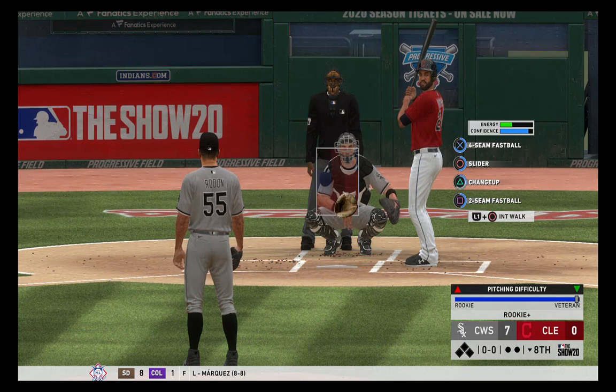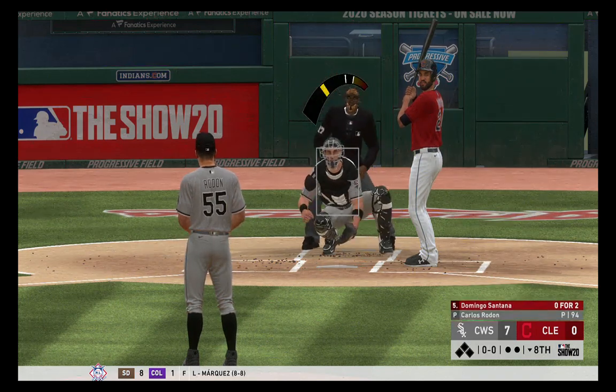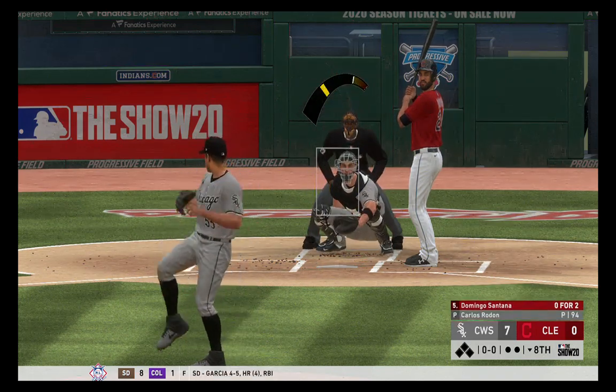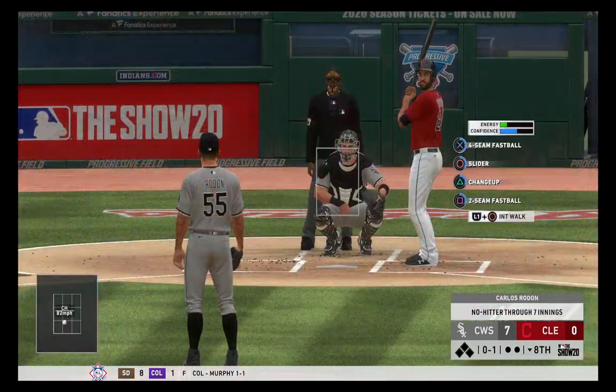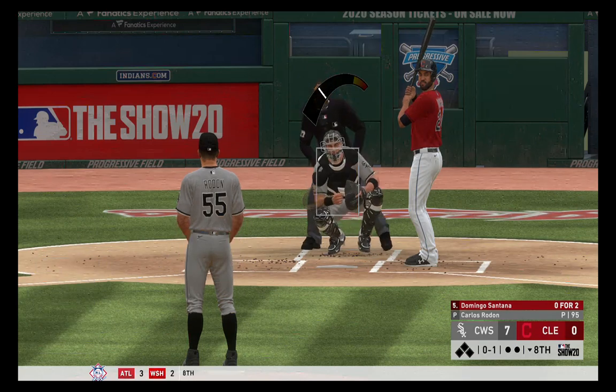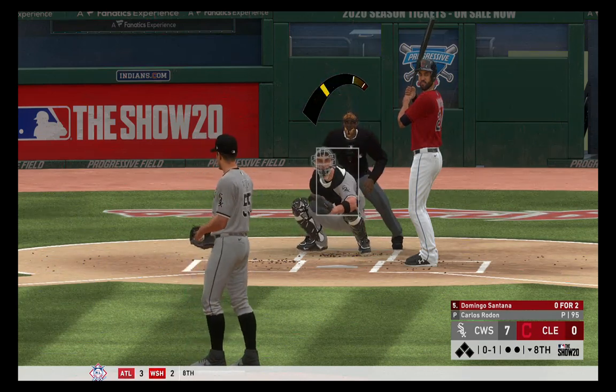Bottom of the inning now, and standing in is the veteran outfielder, Domingo Santana. Starting to run out of time. They haven't been able to score any runs as we're moving late into this one. A perfect time for this leadoff guy to try to get on base and ignite a rally.